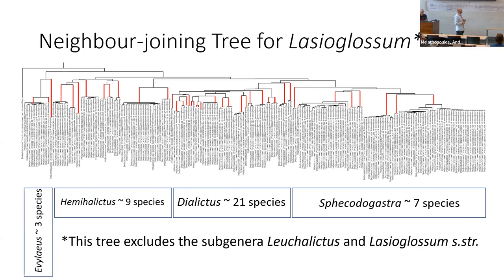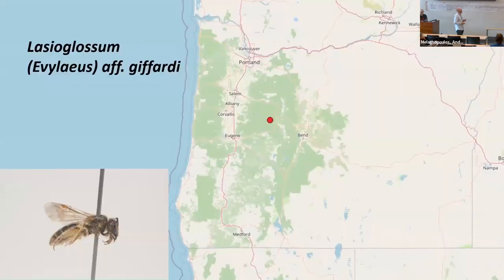We have Dialectus, which are little metallic things, and that's Scotogastra, which are other little black things. And Joe has been working on these other subgenera here, but primarily been trying to review and revise the Evylaeus, Hemihalictus, and Scotogastra fauna for the state. And of course, you can't help but work on those species a little more broadly, trying to figure out, is this something that was known from California, or there's a lot of questions remaining.